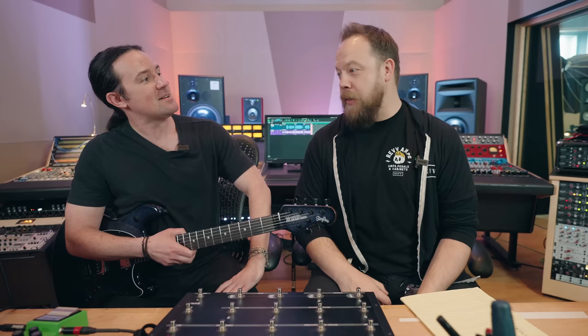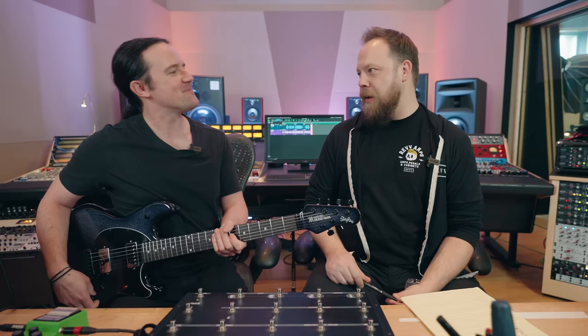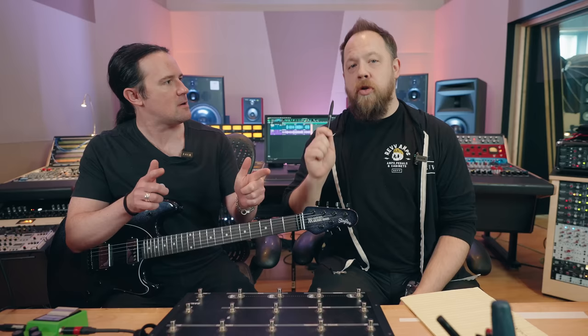Okay, trash. So here's what we're doing today. We are going to shoot out 7 different amplifiers. Pew, pew, pew. And you don't get to know what these amplifiers are until the end of the shootout. What could they be?